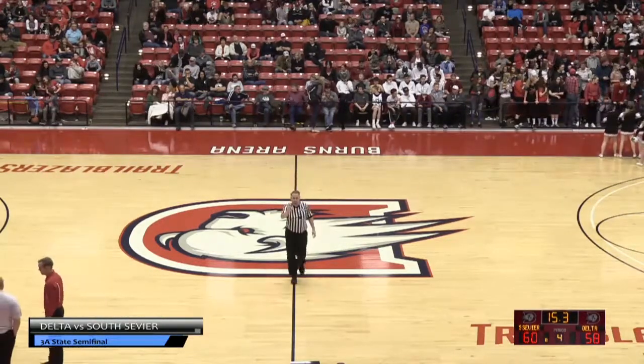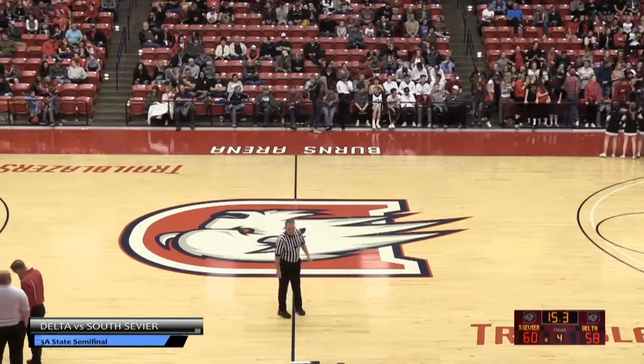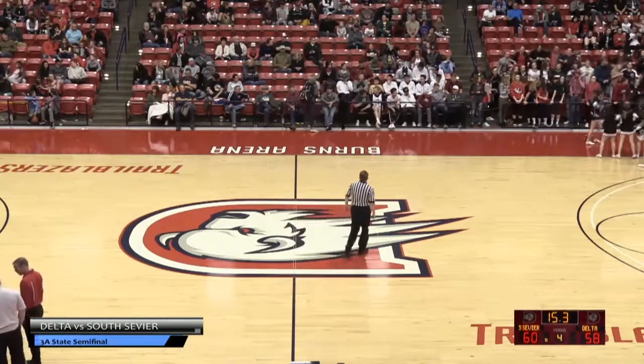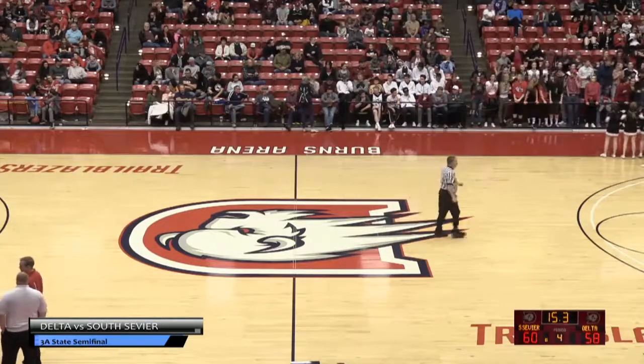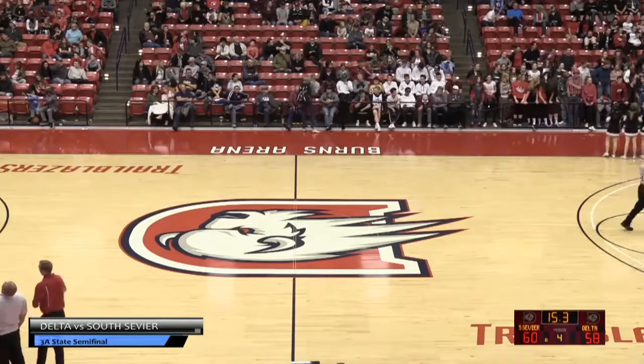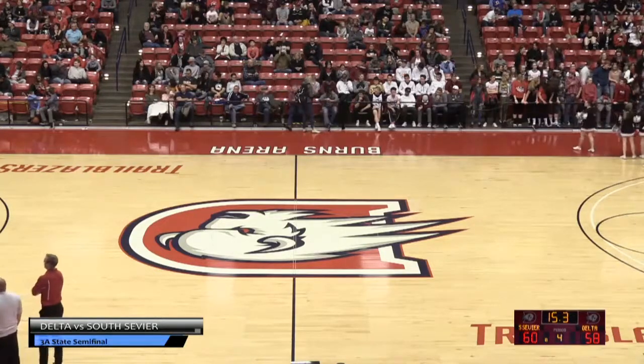Again, we're going to keep it right here. 15 seconds to go in this semifinal game. We've had a classic here at Burns Arena. South Sevier leading Delta 60-58. Delta has dominated the fourth quarter, trailed by 12 coming into this quarter, and now they trail by just two with 15 seconds to go, but Easton Hunt at the free throw line.